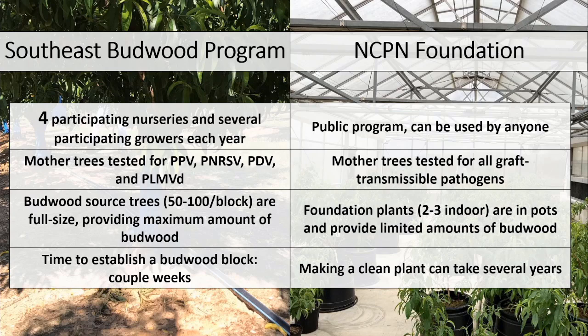I like to compare the Southeastern Budwood Program and Foundation because you can get some things from one that you can't get from the other. The Southeastern Budwood Program currently has 4 participating nurseries and several participating growers every year. These mother trees are on commercial orchard sites, and they are tested for plum pox virus, Prunus necrotic ring spot, prune dwarf, and now peach latent mosaic viroid. The budwood source trees, again, we have between 50 and 100 per block, are full-size production trees, and so that provides a maximum amount of budwood that the nurseries are able to collect.